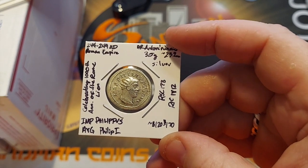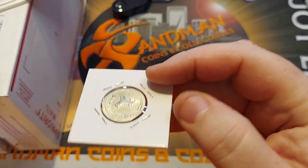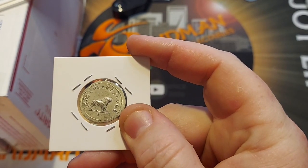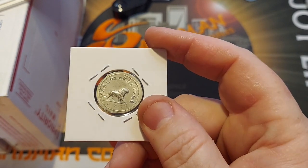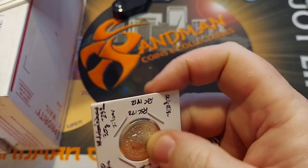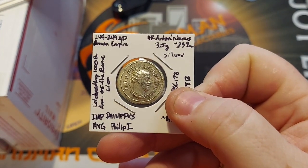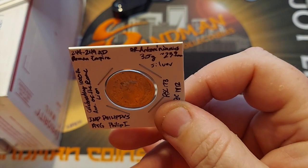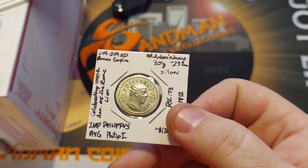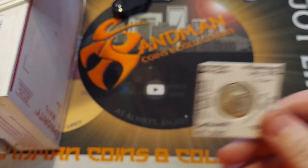I've seen it on auction go for about 120 to 170, and if this is real, hopefully it is, that is in really good condition. I could possibly sell it for a lot more. But again, like I said, I still question it. It looks really too good to be true. And I did not see any seams on there to suggest casting. So this might be a real coin.